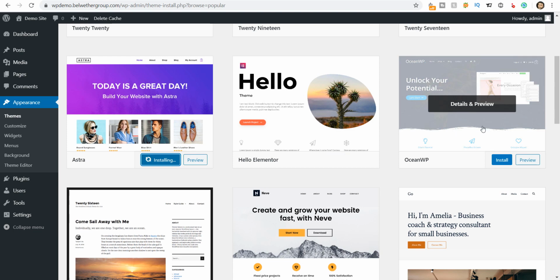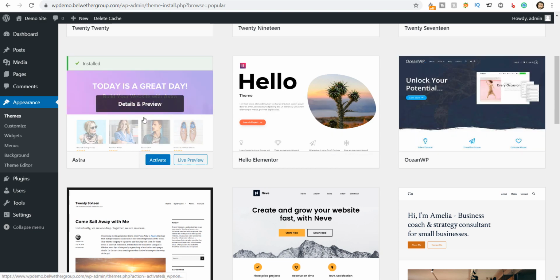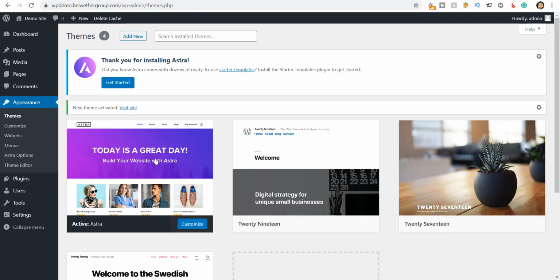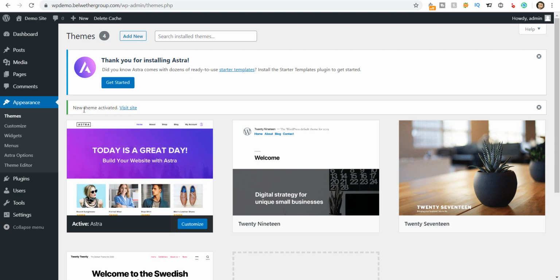In fact, even Ocean WP is a very popular theme among website designers, which I can show you in another tutorial how to use this theme. But at the moment, for this demo purpose, we will use Astra, which is also a very good and popular theme. So once the theme is installed, you will get this button called Activate. You click on Activate. And you can see that the new theme is activated.